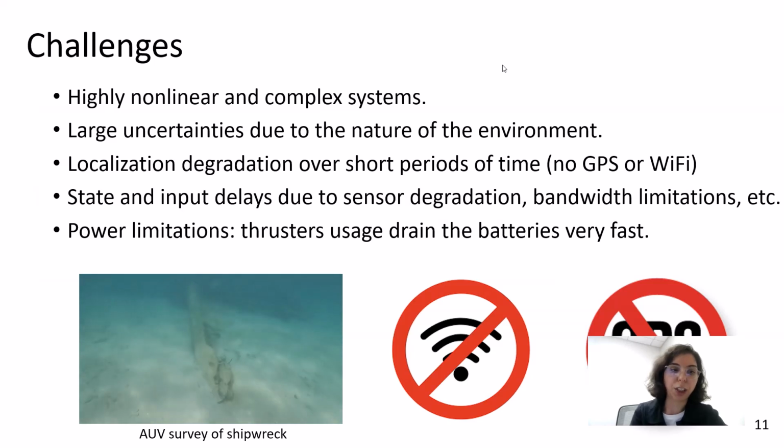Some of these challenges are mostly related to the environment, because when we deploy the robots, they're not always going to behave the same if I put it in a lake or if I put it in the Gulf of Mexico, right? The currents are going to be stronger.